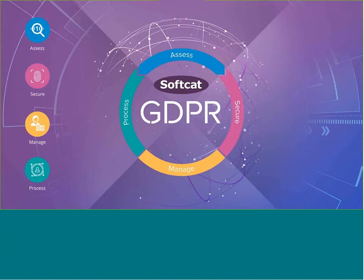The second part is obviously security. The security of data is massively important and is key to your GDPR strategy. So ensuring that not only are you processing data appropriately and that you have all the legal requirements in place to control and use that data, but making sure that you're putting the adequate controls in place to stop any data leakage or potential breach.